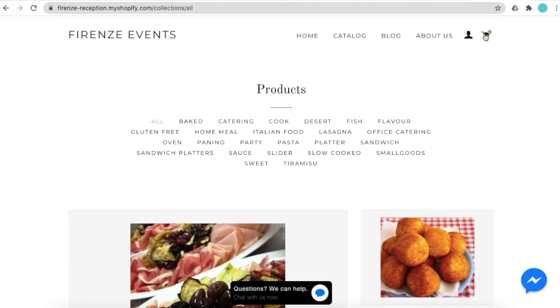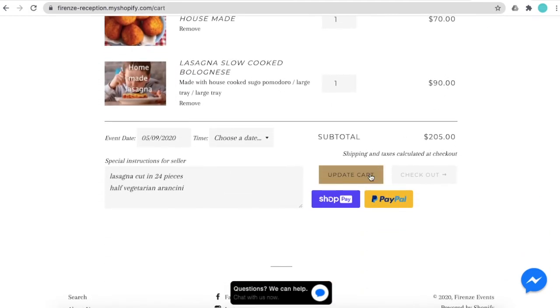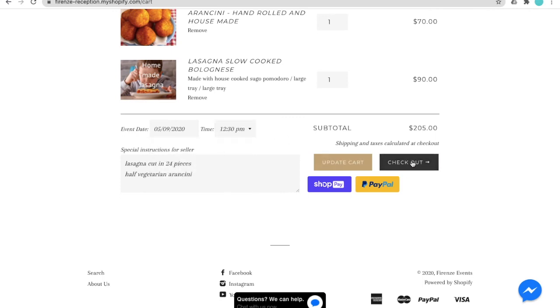You can go to the cart at the top of the right-hand corner of your screen, or you can click Update Cart. Choose a date and time you're wanting your catered order to be delivered, and any notes or extra information such as delivery address or customizations you would like us to know.